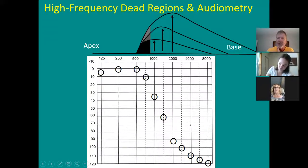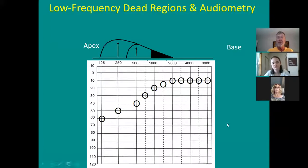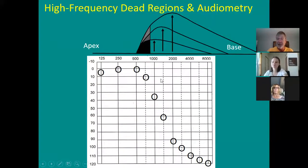But contrast high frequency dead regions to low frequency dead regions. How come this loss doesn't have to be plummeting down? Well, it's the shape of the wave. It's the shape of the traveling wave. In a weird way, this is like an audiometric snapshot of the low frequency traveling wave. In a weird way, this is like an audiometric snapshot of high frequency traveling waves. You know, if you take these black things and you flip them upside down, you got this. Anyway, it gets rather cerebral. Don't worry about it. But cochlear dead regions exist in people.